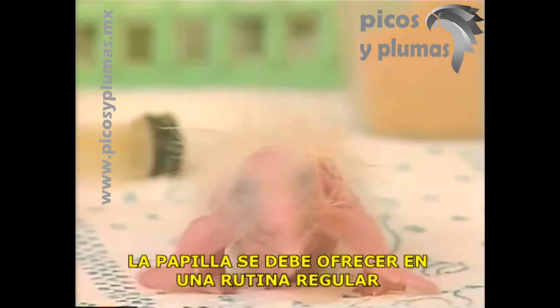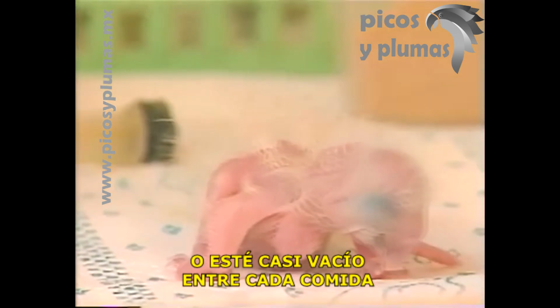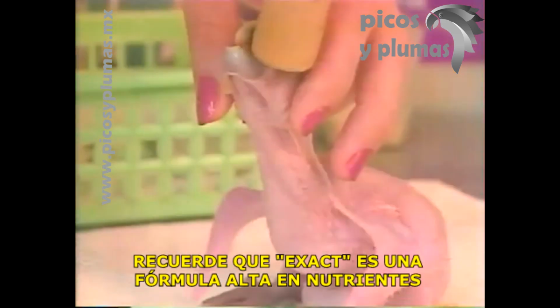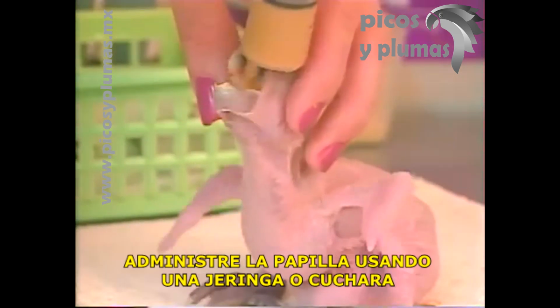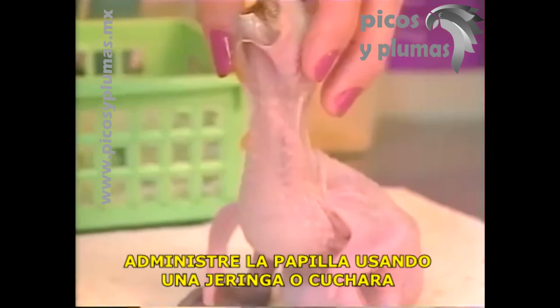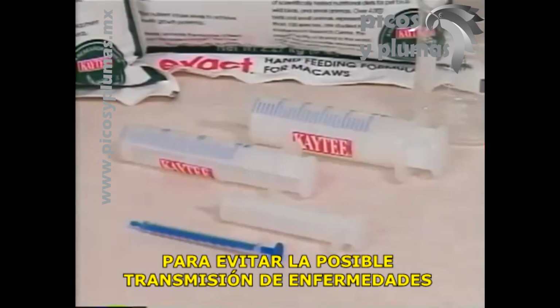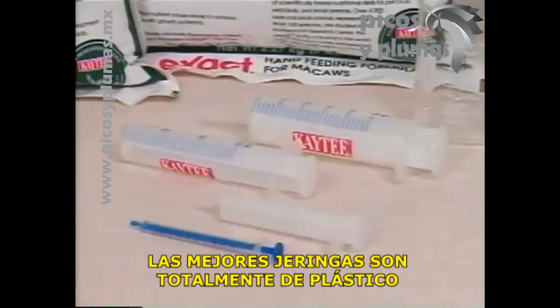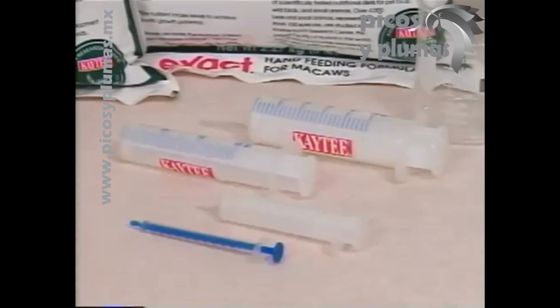Meals should be fed on a routine basis, which allows the chick's crop to empty or nearly empty between feedings. Remember that Exact is a high nutrient formula. Always use a fresh mixture. Feed the mixture using a syringe, spoon, or tube. A separate syringe should be used for each chick to avoid the possible spread of disease. The best syringes are all plastic, which makes them both inexpensive and disposable.